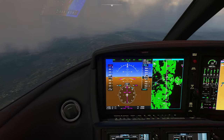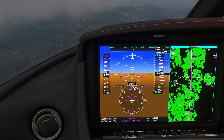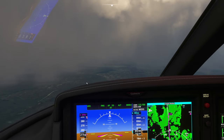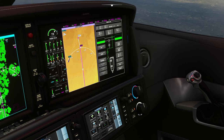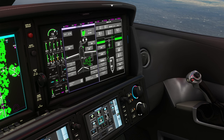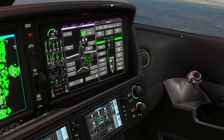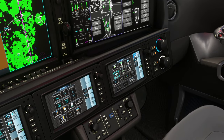Going 273 right now. You can see that down here, ground speed. Minutes away right there, 76 miles out. Check on our air temp. Alright, holding 68 degrees, so we're good there. Icing, we don't need to turn anything on yet. And I don't know if that's going to really tell us much.